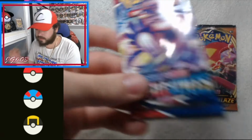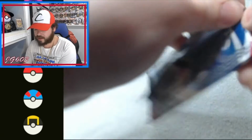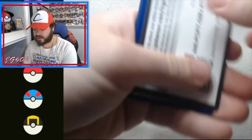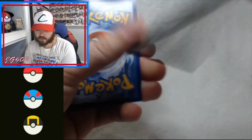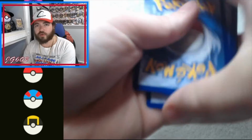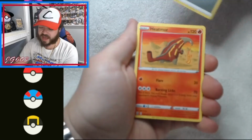Alright, so we're gonna go with the Battle Styles first here, of course. Still looking for that Tyranitar after the buffet. Likely not getting it here, but fingers crossed for a Silverback. And okay, Silverback, imagine if after all the openings we've done looking for that Tyranitar, out of all the ways to pull him, we get him out of this blister pack. That would be absolutely incredible.